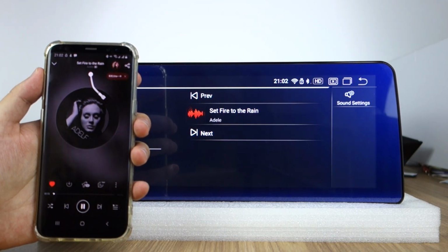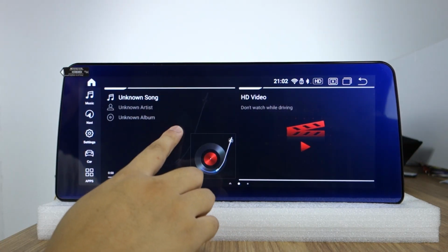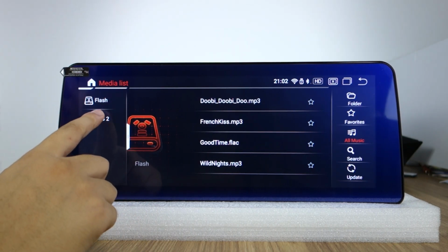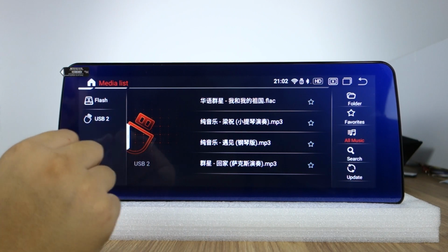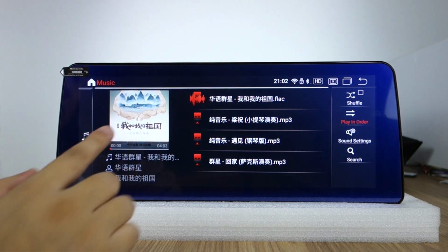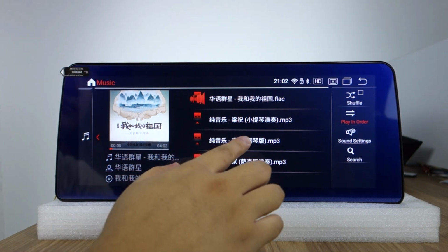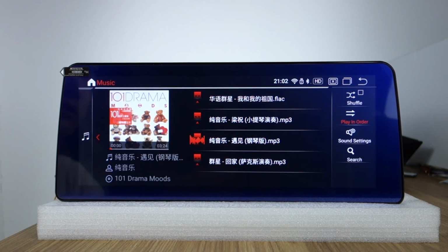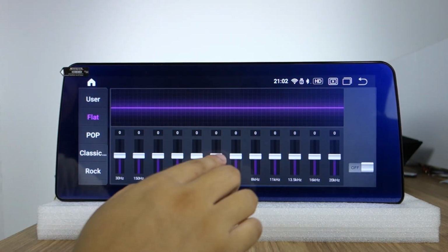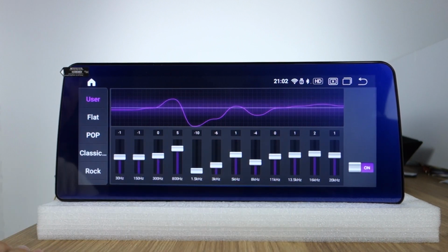You can stream music from your phone. You check music, you can choose flash or USB. Play music. It will show the picture. Sound settings is DSP amplifier. You can check, you can adjust the sound.